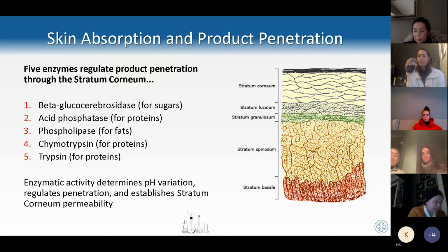That's once the ingredients can make it through these layers of the corneum and either get metabolized or broken down by enzymes or survive the passing through these layers so that they can get to their very specific area of action. We also have phospholipase, which is great for fats, and will also help metabolize those fats in the products, like, for example, oils. So many creams contain oils, even the oils in the emulsions.